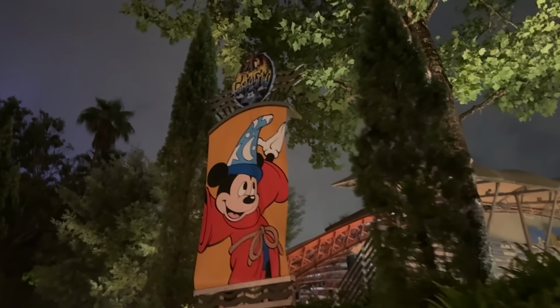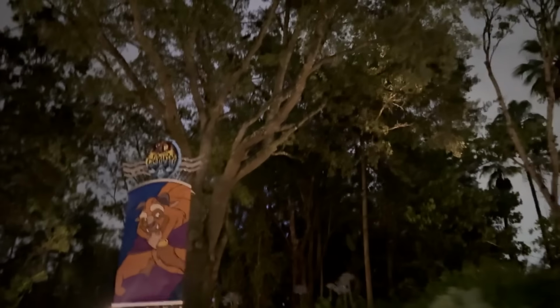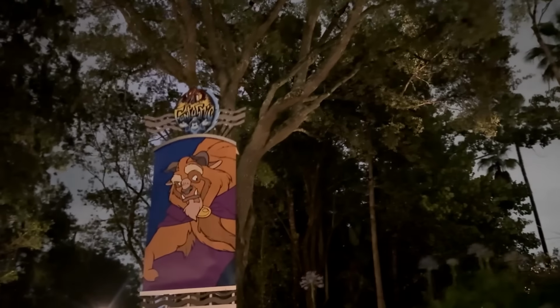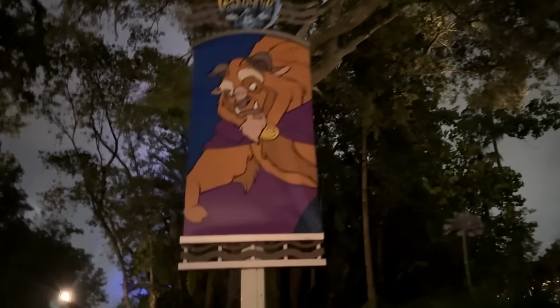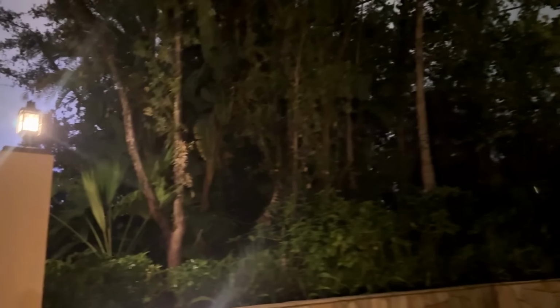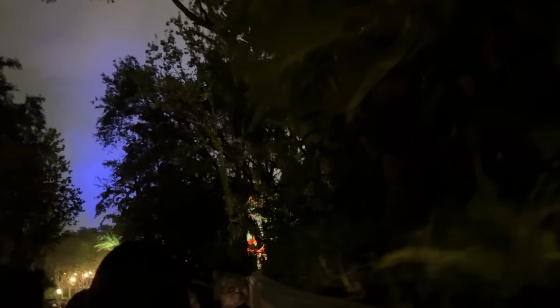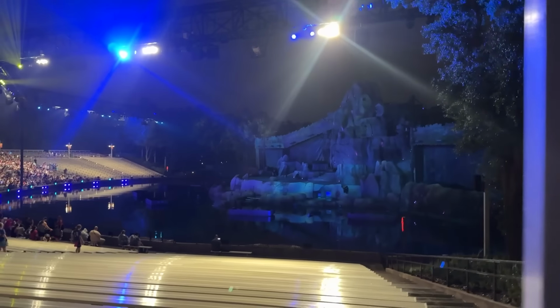Fantasmic is my personal favorite nighttime show at Walt Disney World, has been for a long time. It is about a 25-minute show, and it's a little bit of everything. It's live entertainment and live characters performing in front of you. It's music, it's fireworks. Oh, whoa, that's the Epcot fireworks. It's lasers. It's so much fun, and it is all about if Mickey's imagination is strong enough to defeat the villains in his dream, in his nightmare, I guess you should say.